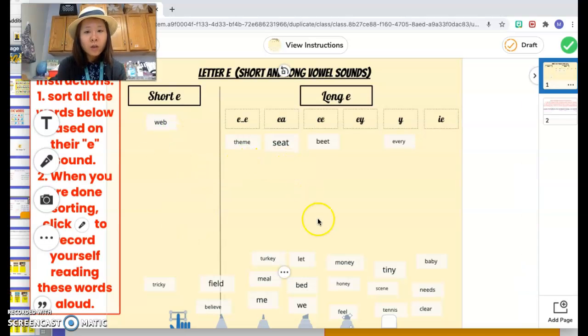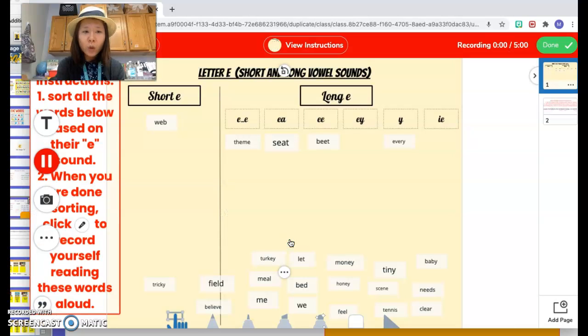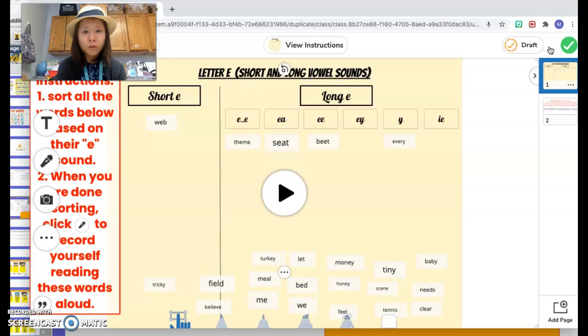All right, when you're done sorting all of these words, you're going to click the microphone button and record yourself reading all of these words aloud, each word 1 time. So for example, you can do like this: web, theme, seat, beat, every, and then just keep on going and say all of the words each 1 time. When you're done, don't forget to click done so it will stop recording. Okay, so that's page 1. It should be easy peasy.